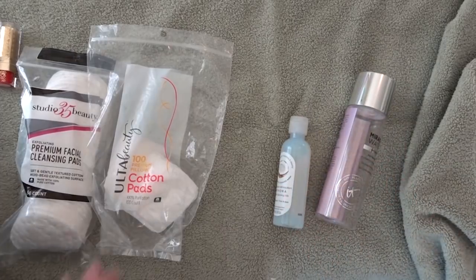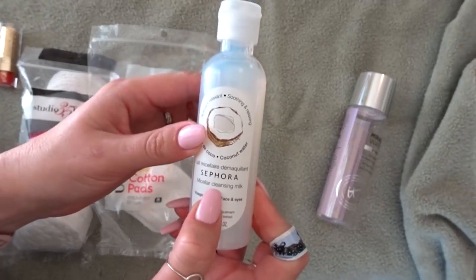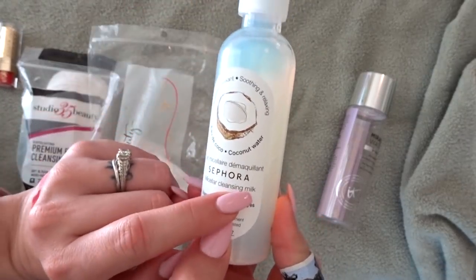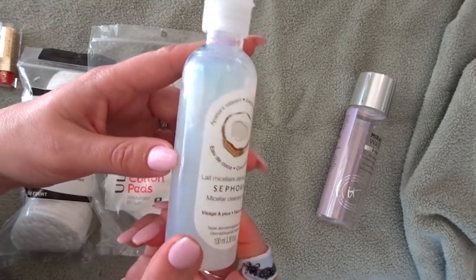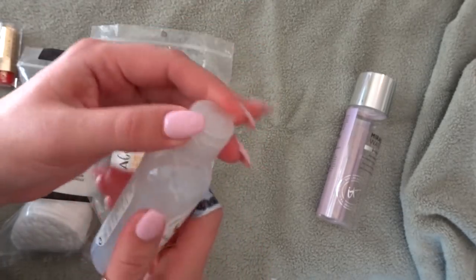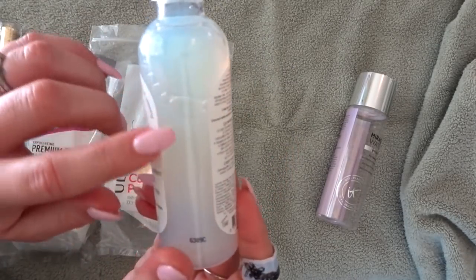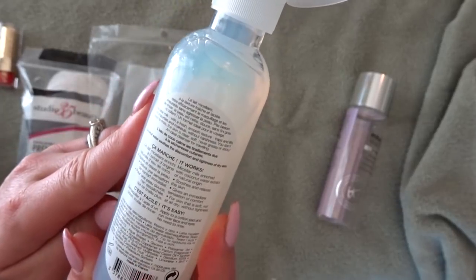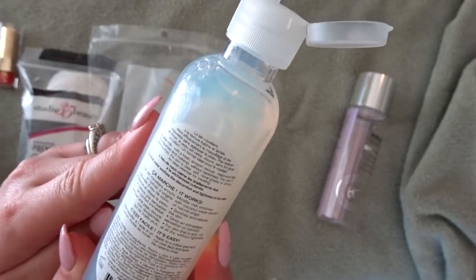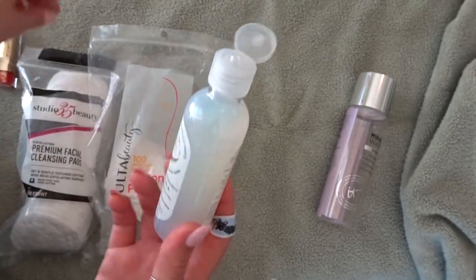Okay, we're getting into some of the finals here. This is a Sephora brand micellar cleanser, but this one is a cleansing milk. So again, it's going to be along the lines of that last one. And again, you can probably guess, not a favorite of mine. I will say this did a really nice job removing makeup. I think, because of whatever is in there that makes it milky, more oily, it's not just a pure water. So it does have a little more oomph to it.